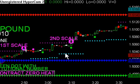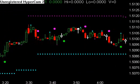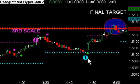So we keep rolling up, making a lot of money on this trade. It has not stopped out yet. There's our third scale. Bam. Pull back to the first blue dots for the first time. You can add contracts. You can enter on the first green dot again. There's our final target.